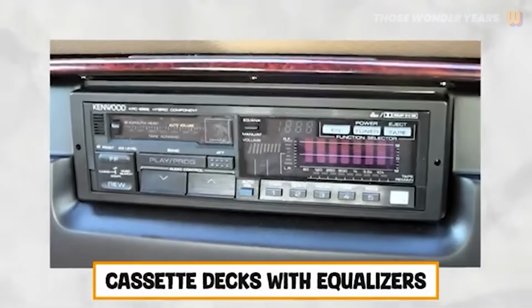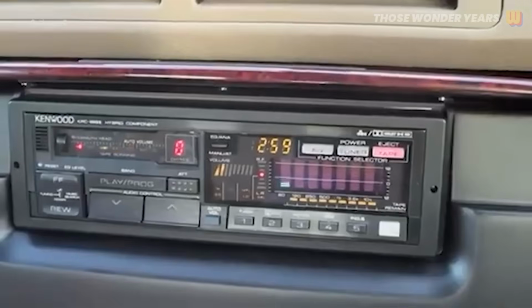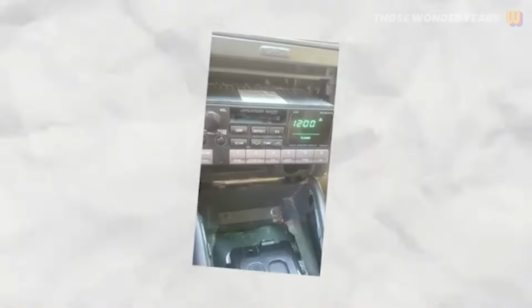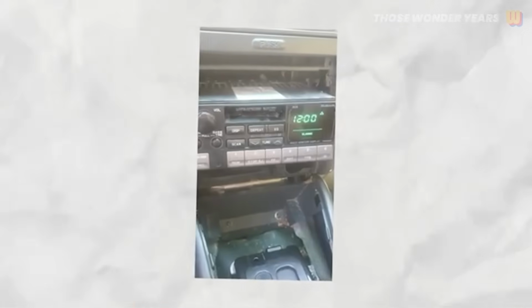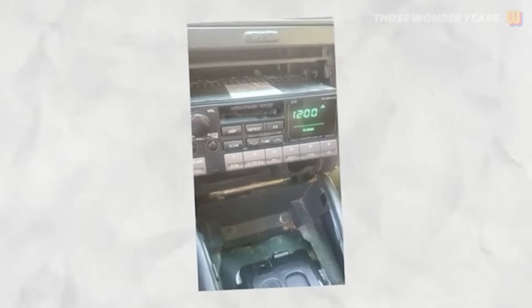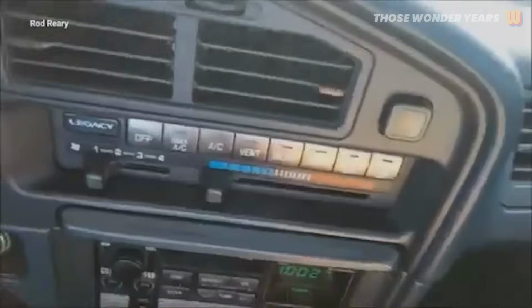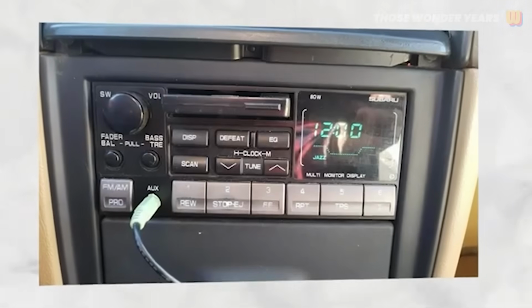Cassette decks with equalizers. Remember cruising down the road with your favorite mixtape playing, adjusting the sound to perfection on the car's built-in equalizer? In the 1980s, cassette decks were more than just music players. They were the heart of your car's audio system. Paired with manual equalizers, they gave drivers control over bass, treble, and balance, ensuring every track sounded just right.